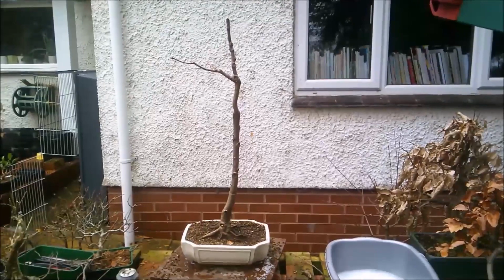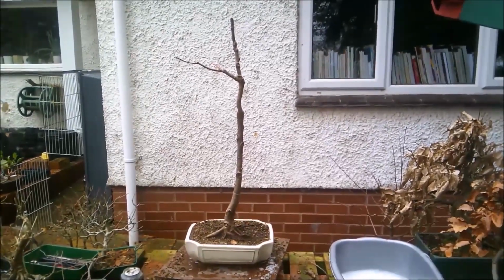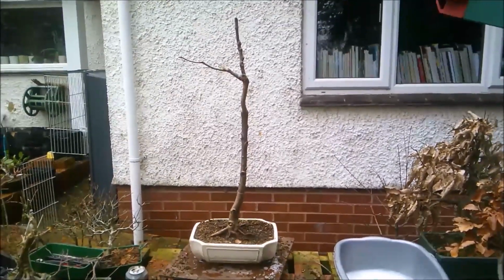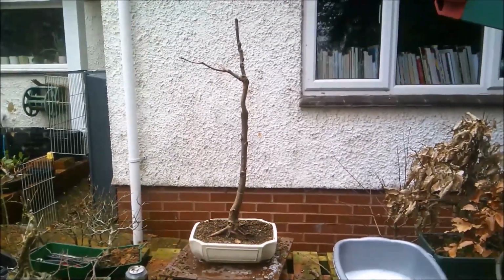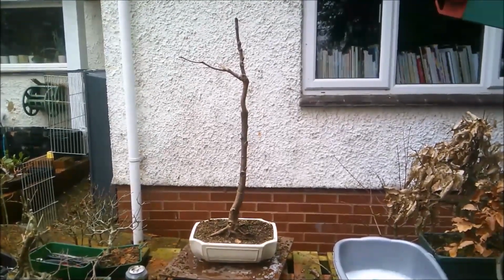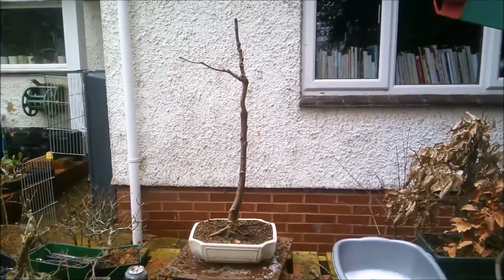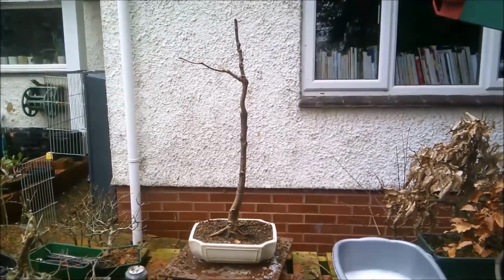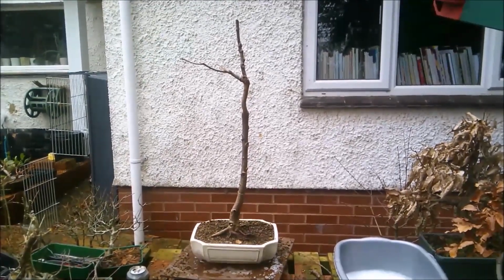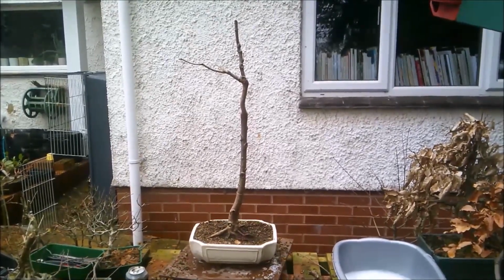Okay, so there's the tree all in one shot. Cut back quite harshly, but set up for spring now, I hope. I'm not repotting it this year. It'll stay in that pot for one more year, and we will see. As I say, there will be a video in the spring to show you whether or not we've actually achieved the aim, trying to get some lower branching.